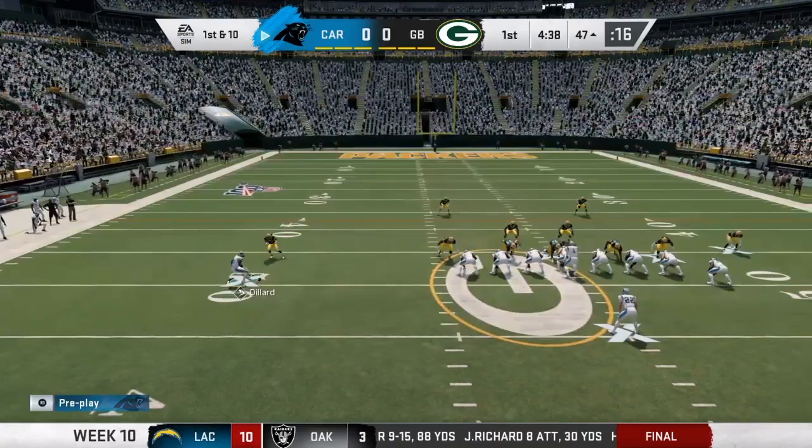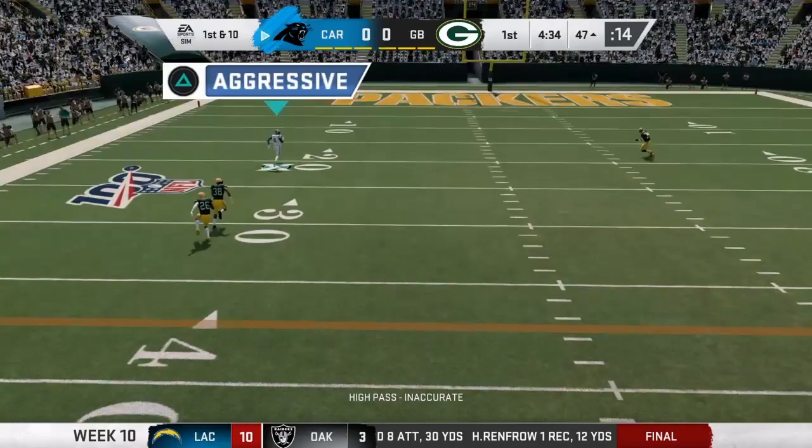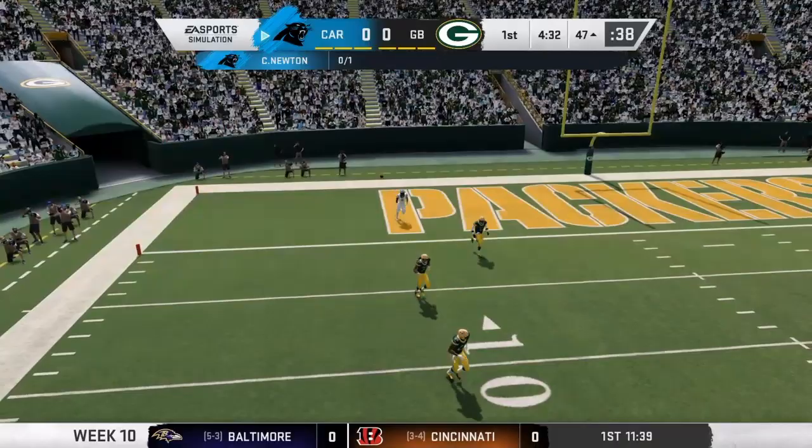Now following the interception, here's Newton. Oh, he's going to take a shot right away. And that is incomplete. Showed off the arm strength there, but to no avail.